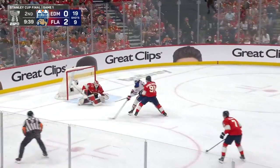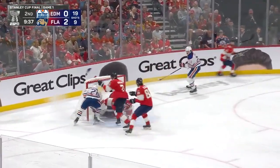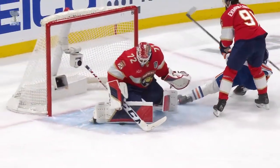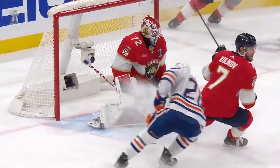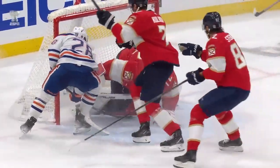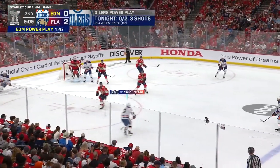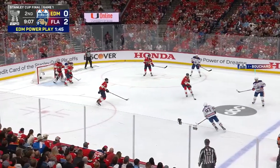Janmark with another chance for a breakaway. Good work by Ekman-Larsson. A third breakaway. This is Janmark. Bobrovsky's got it under his pad. And Brown shoves Bobrovsky and the puck into the net. Had 5 shorthanded goals in the regular season. Second in the league. Florida is dangerous shorthanded.